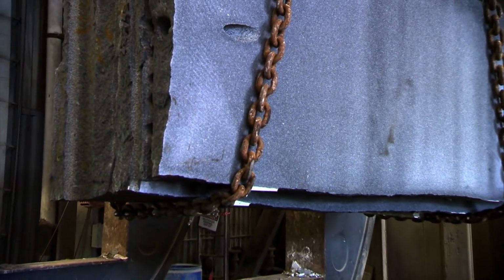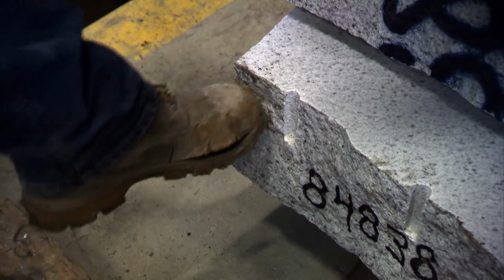It's mandatory in our industry to wear steel-toed boots. Steel-toed boots have saved my toes more than once. Everything, of course, granite is 200 pounds per cubic foot, so it's very heavy. So it's not uncommon to get stuff dropped on your fingers or your toes.